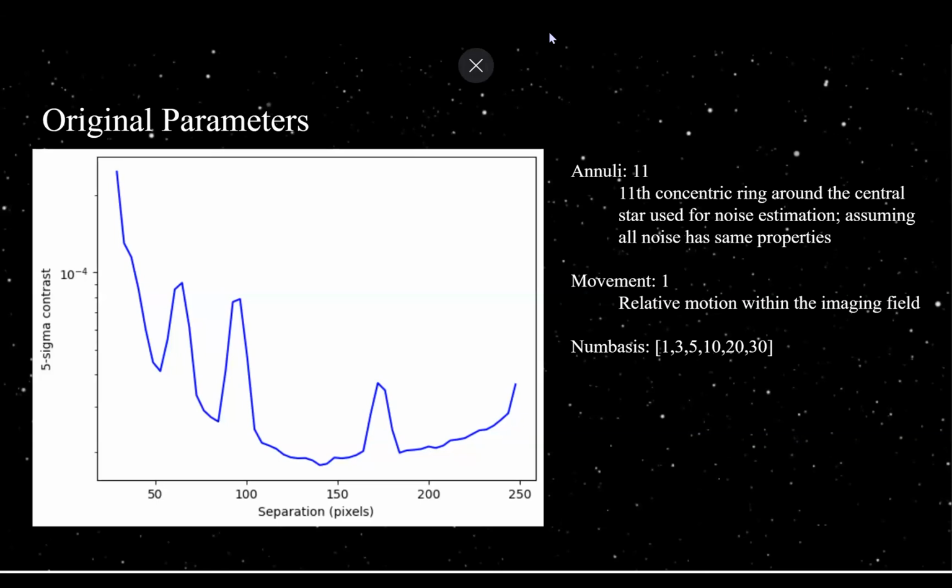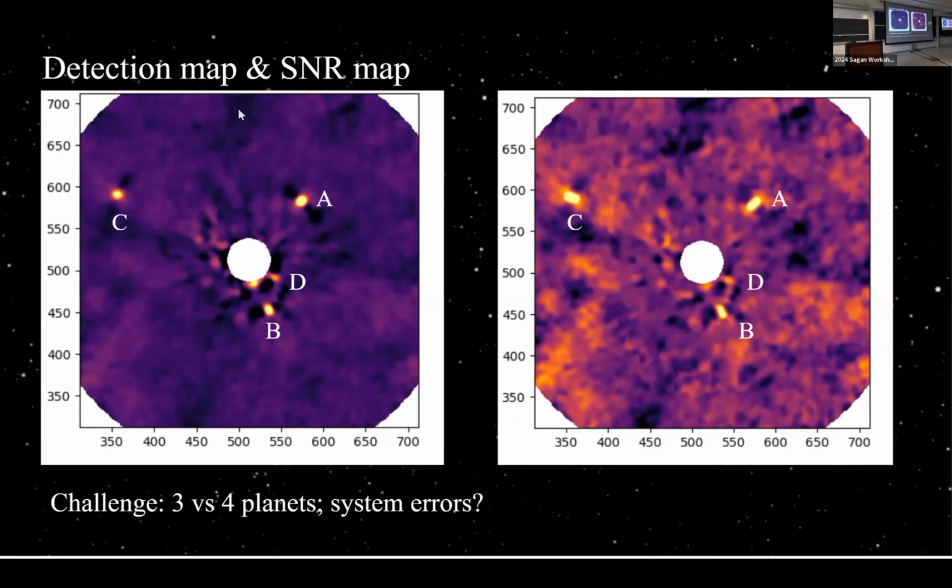Okay, so these were the original parameters given by the notebook. We have 11 for annulus, 1 for movement, and this array of numbers for numbase. And this is what the graph looks like for the original parameters. This is the detection map and the SNR map with the original parameters. Right off the bat, you can tell that there are 3 different planets, planet A, B, and C here.